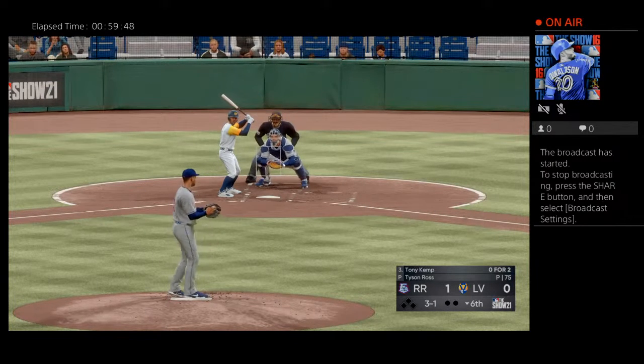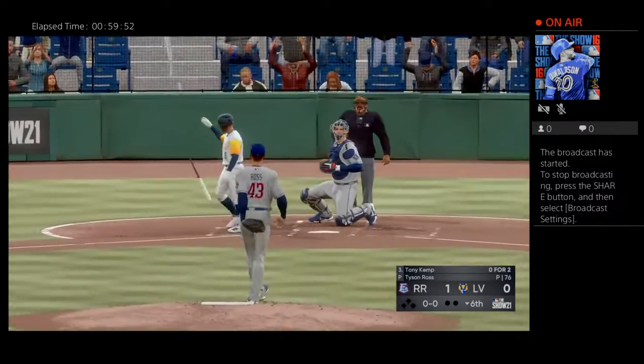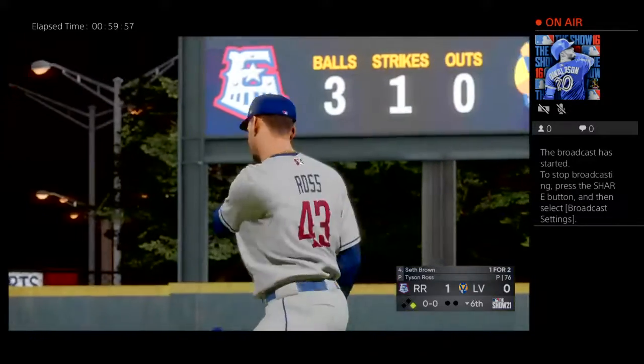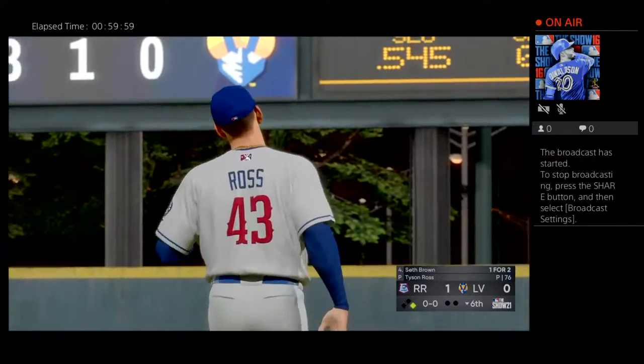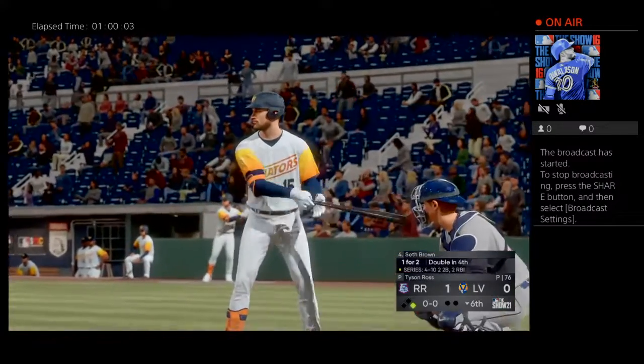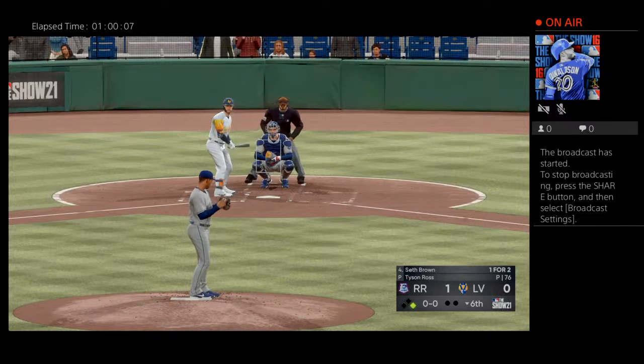The 3-1. And that one misses, so the leadoff man will head down to first on ball 4 to start the bottom of the 6th. Well, they haven't been able to scratch a run across yet, so maybe this walk will jumpstart their offense a little bit. Next will be the cleanup hitter, Seth Brown. 1 for 2 with a double on the ledger so far.